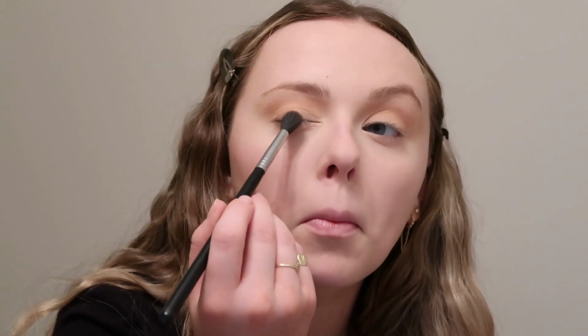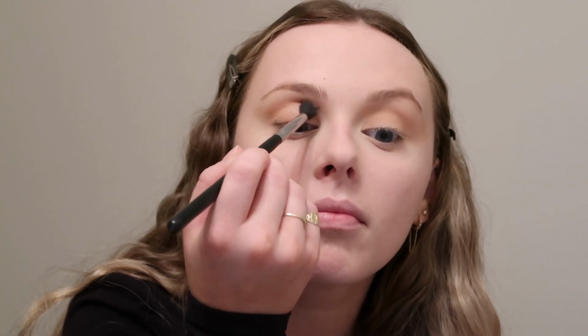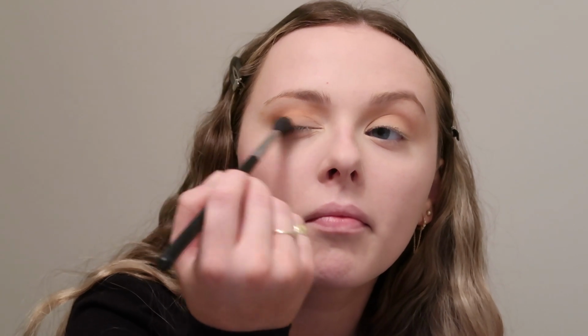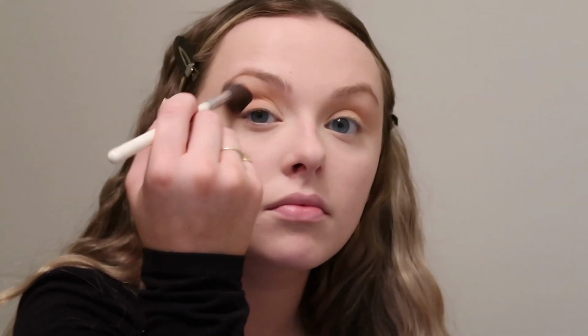Now I'm going to be choosing something similar, but with a darker shade. Blend that brown into the previous color. I go back to my clean brush and I use it to blend both colors together.